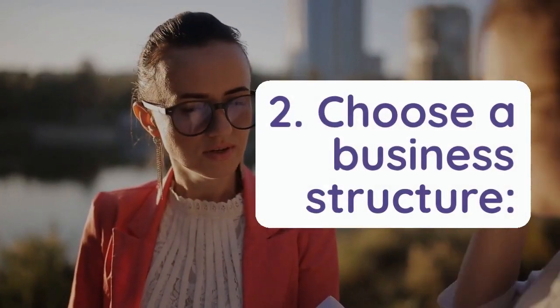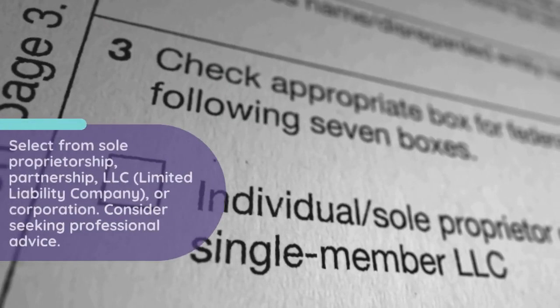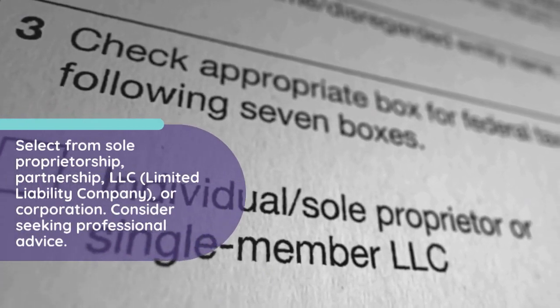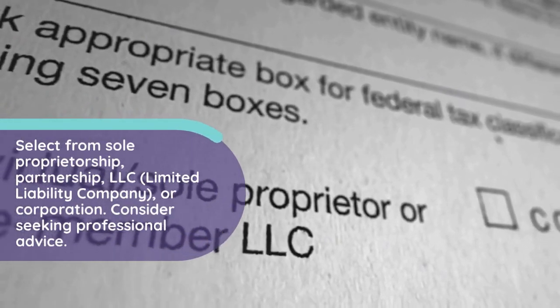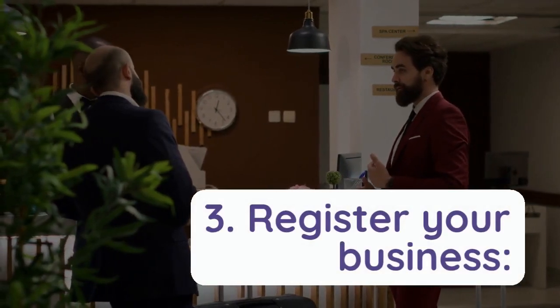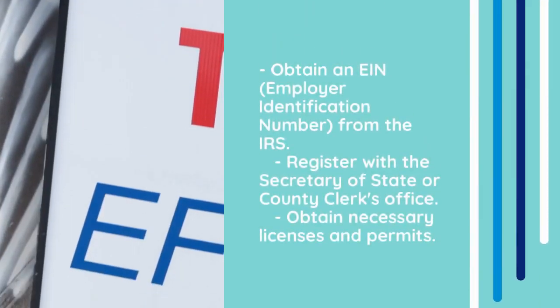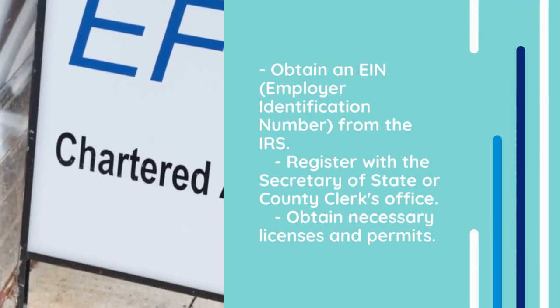2. Choose a business structure. Select from sole proprietorship, partnership, LLC, limited liability company, or corporation. Consider seeking professional advice. 3. Register your business. Obtain an EIN, Employer Identification Number, from the IRS. Register with the Secretary of State or County Clerk's office. Obtain necessary licenses and permits.